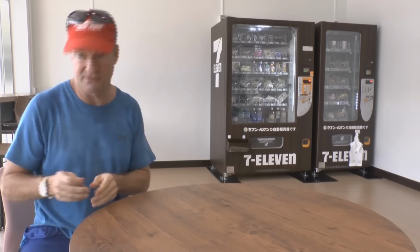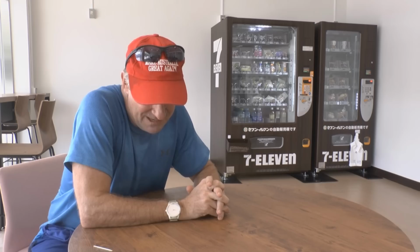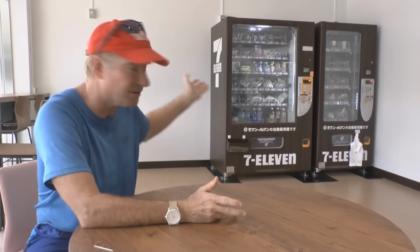So I'm going to go ahead and rate this meal. 7-Eleven vending machine lunch. I'm pretty blown away. 7-Eleven really, they're the kings when it comes to convenience stores in Japan. And now they've got vending machines in, well, this is a university. I don't know where else they are. This is the only two that I've seen so far. But I'll tell you what, I'm looking forward to seeing more of them. The food is really, really fresh. It's refrigerated, really cold, tastes delicious.